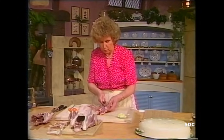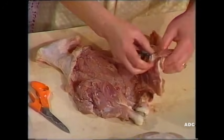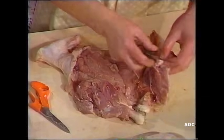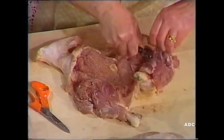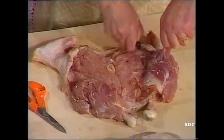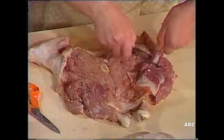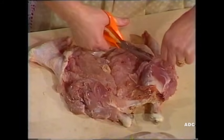Now this is the next bone I want to get out, the one that's attached to the drumstick. So I'll scrape it down at the top. There's quite a lot of sinews up there, so use an upward movement to get through them. Once you've got through them, put it on the side and scrape down. And you're going to need your heavy scissors or your rose secateurs to get through this big joint at the bottom. Feel it with your fingers so that you're not actually cutting through the bone.